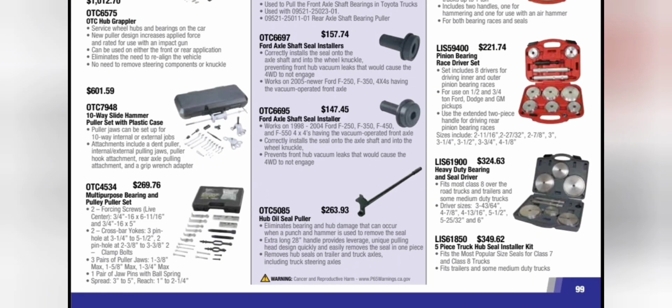I definitely can. $269 for the freaking OTC set. This set's not even made in America right here. $269 before I go. That set is $150 all day long.